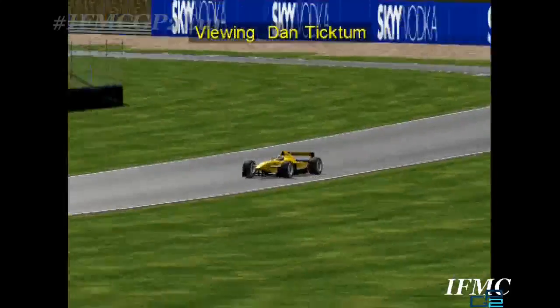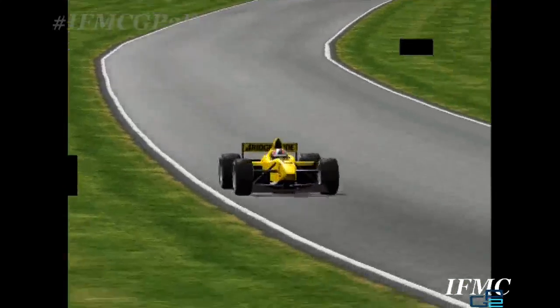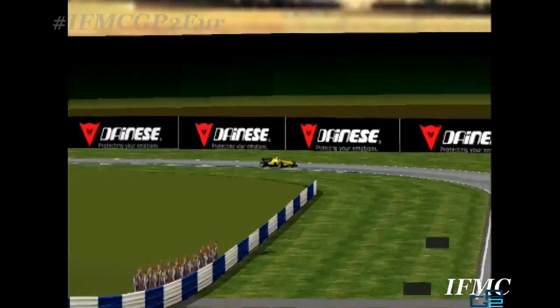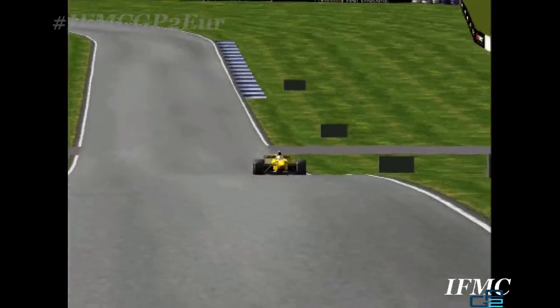Now we look at Dan Ticktum in the RSPCA racing car, as they will now head up the hill towards McLean's. And so now through the right-hander he will go, using a lot of curb on the outside there before approaching Coppice corner.